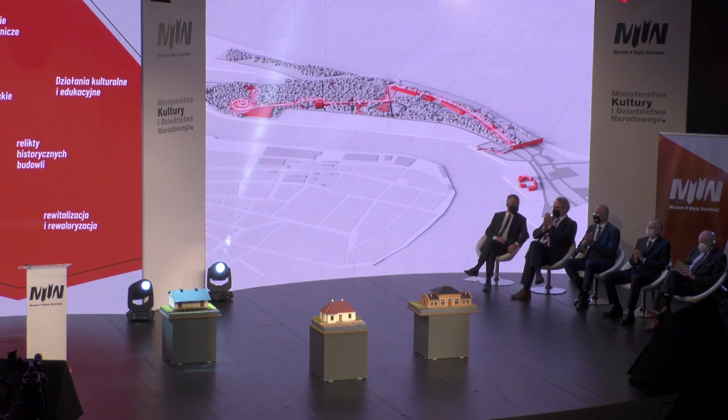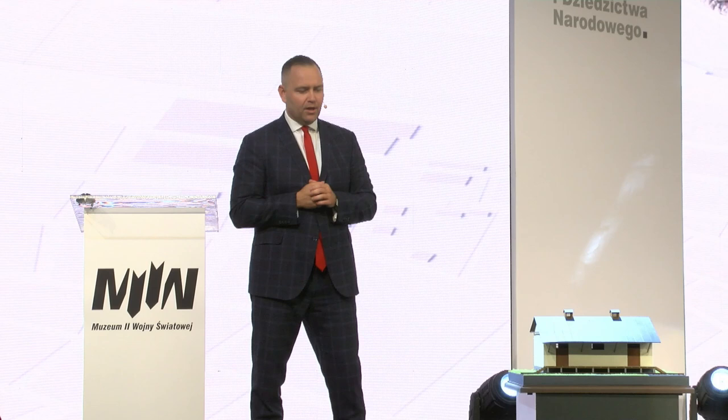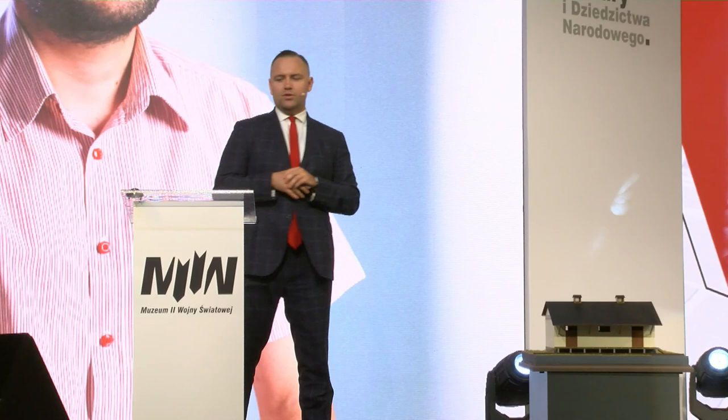One of the first points of our agenda, what happened there until the 1st of September 1939, will be depot number one, very similar to munition depot number 8, which you can see here. And we will hear about it from the curator, political scientist, museologist, and graduate of museology at Warsaw University, Marek Zembrzycki.